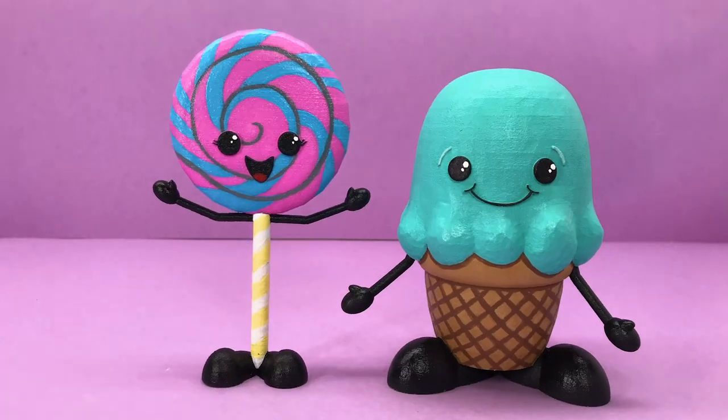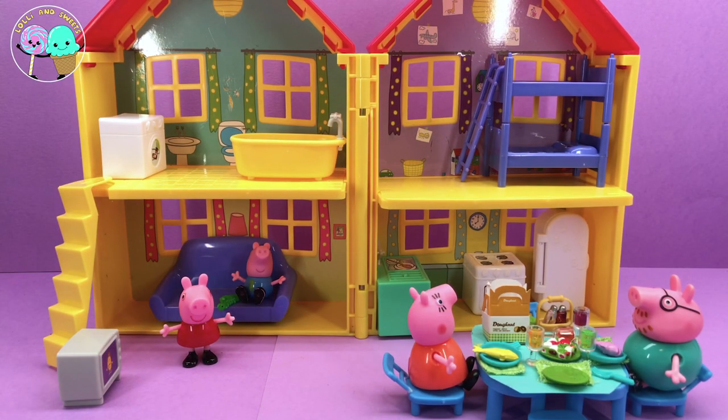Oh, sweet! Okay, Lolly and Sweets, now that we've opened up this charming Peppa Pig playhouse, we see that it reveals 4 adorable rooms, complete with the cutest furniture you've ever seen. You get over 15 pieces with this set. This set is awesome. Now, let's go room by room so we can see all the amazing goodies that it has.